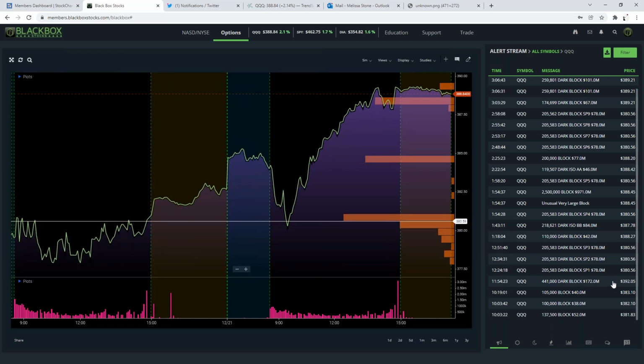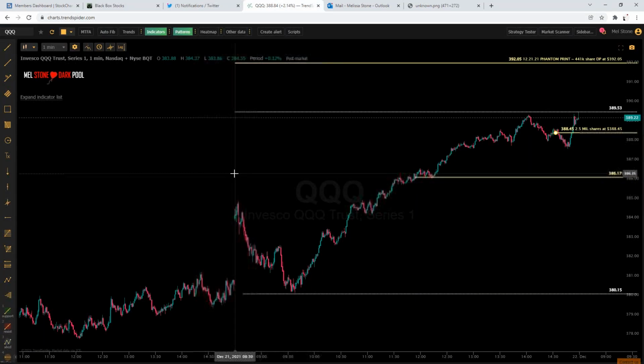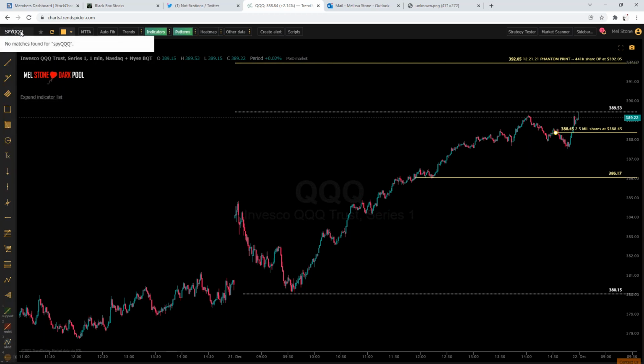So I'm going to jump over to a different chart so that we can review the previous activity before we go into queues. I've got a very naked chart. I just want to really hone in and show this price action so you guys can see the activity that we've had before.